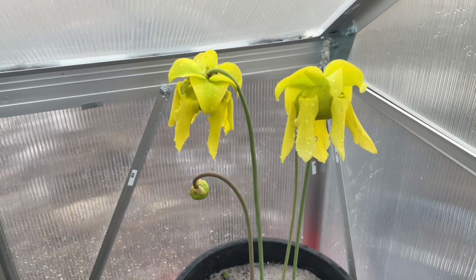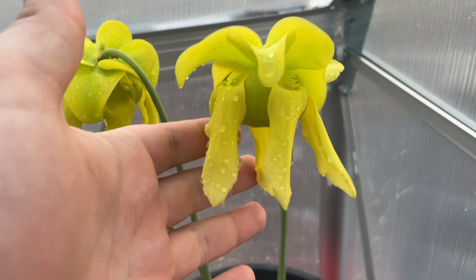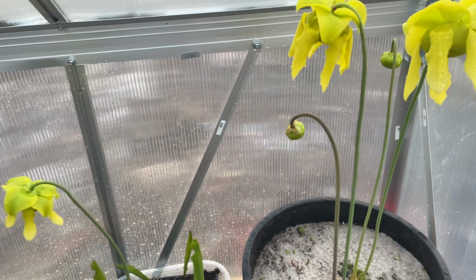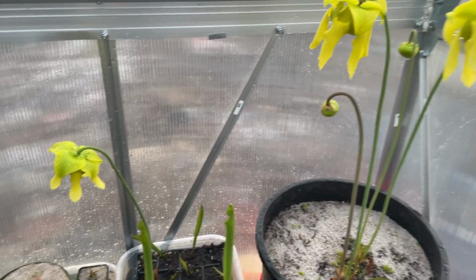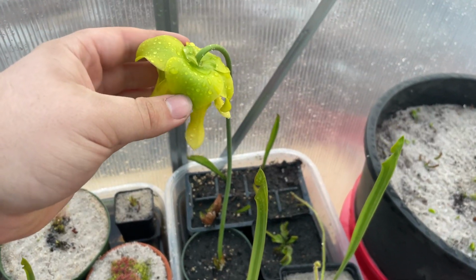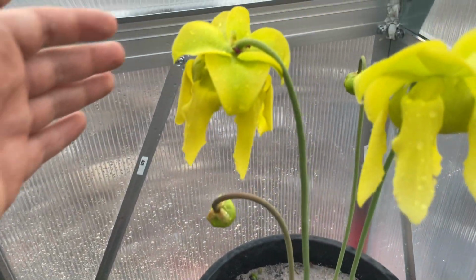It is currently, I don't know what day this will be posted, but it is March 10th, and you can see the flowers here. Just spectacular out here in the greenhouse. These are Sarracenia flava that you see the flowers on. These guys never miss a bloom. You can see this one is like a lime green, and these ones are a yellow.